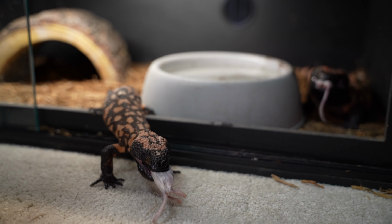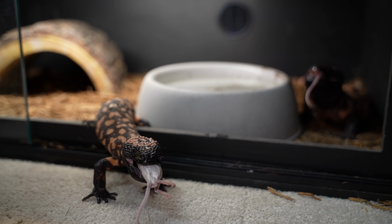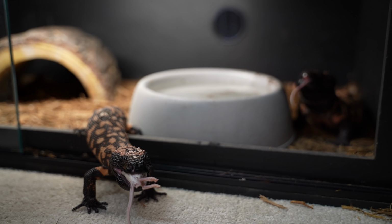Give the rest to the gators. We gotta feed Kilo. Give him a couple. Feed the indigo. Just a couple random things we gotta feed today.